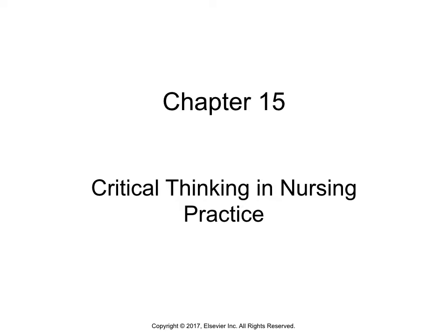Chapter 15. Critical Thinking in Nursing Practice. Clinical judgment is an essential skill that involves the interpretation of a patient's needs, concerns, or health problems, and the decision to take action or not, to use or modify standard approaches, or to improvise new approaches on the basis of a patient's response. Nurses apply knowledge, clinical experiences, and professional standards when thinking critically and making decisions about patient care.